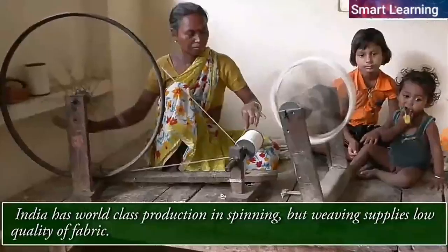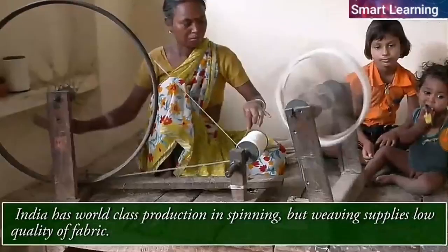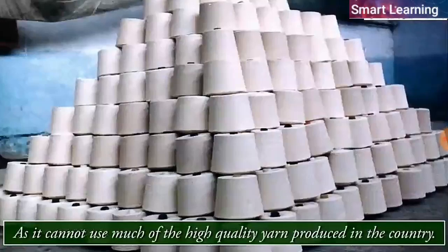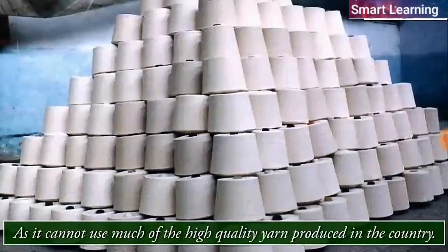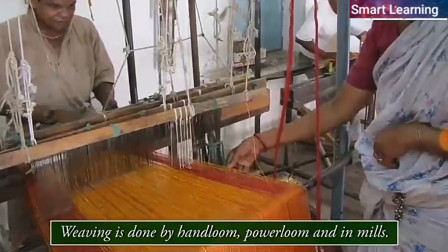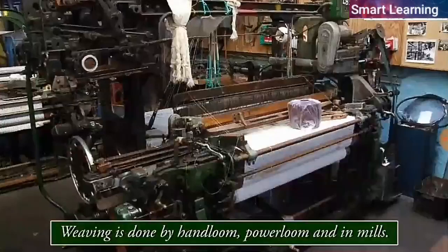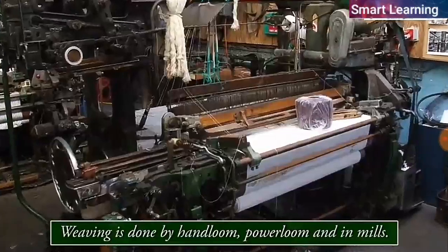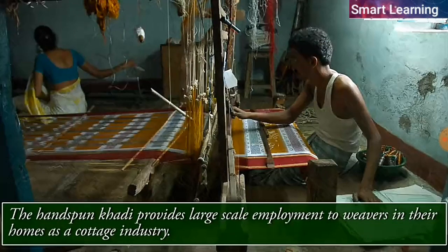India has a world-class production in spinning, but weaving supplies low quality of fabric, as it cannot use much of the high-quality yarn produced in the country. Weaving is done by hand loom, power loom, and in mills. The hand-spun khadi provides large-scale employment to weavers in their homes as a cottage industry.